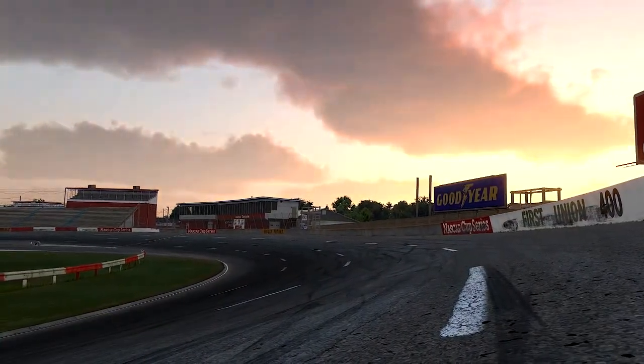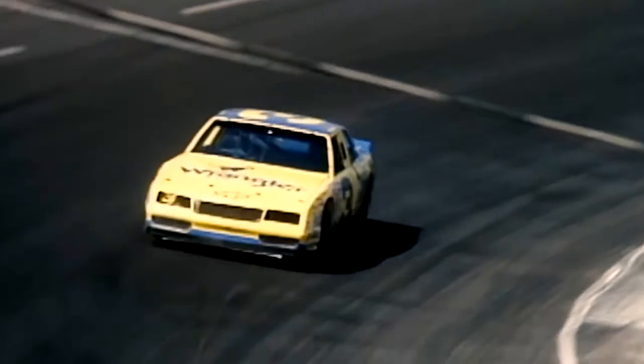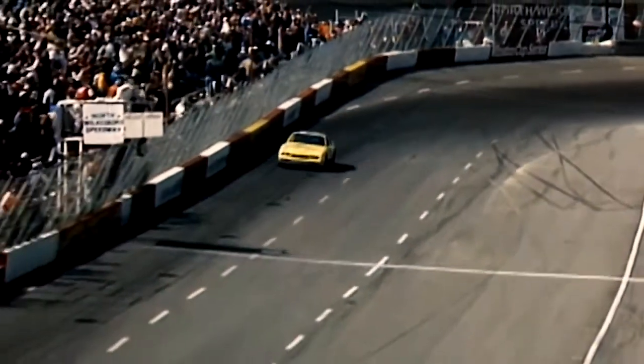Dale Earnhardt is on his last lap. This will be his 24th career win. Dale Earnhardt wins the first Union 400 at North Wilkesboro.